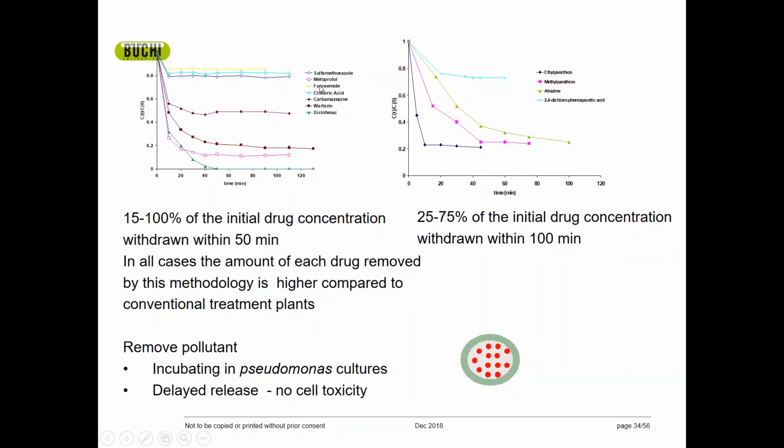This is at a very low concentration. We only added about 1% of the beads. So for things like furosemide, which still have a high concentration left in the water, you just increase the number of capsules. And on the right here, we have pesticides and herbicides that are commonly found in the water. Again, we get 25 to 75% removal of the pesticide within 100 minutes, and it again shows how rapid the removal is.